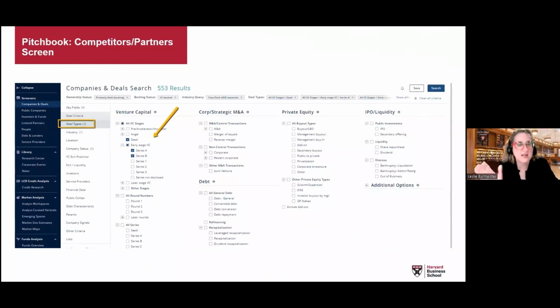I want to find clean tech materials focused startups that have received funding through the Series A, Series B, and Series C stage. But you can see you can get super granular, and you can obviously do other things like general location, some other basic company information, like number of employees, year founded. You might want to have parameters around sizes of the deals, that sort of thing. I'm just showing you, you can scroll through all of those tabs on the left to add to your search. And then you would just hit search as you're going.